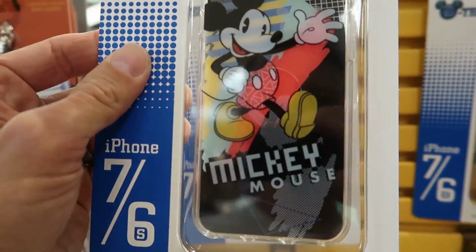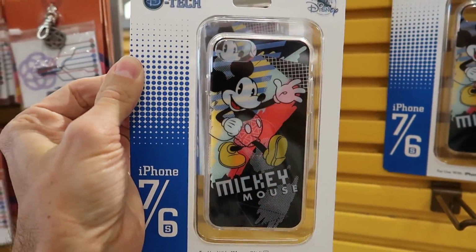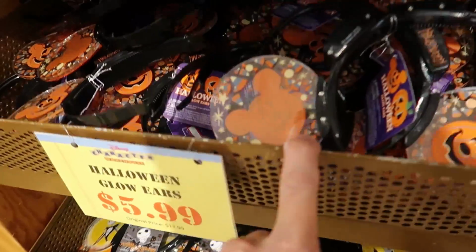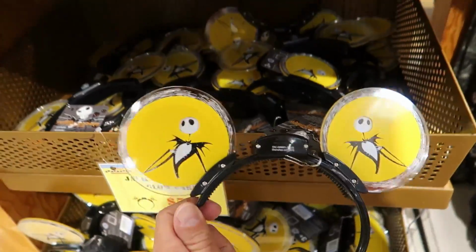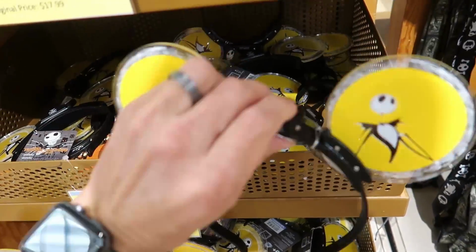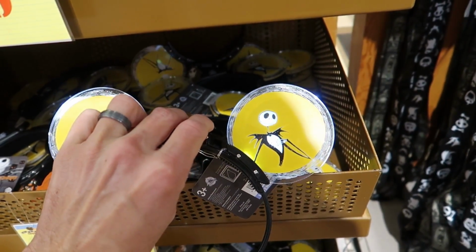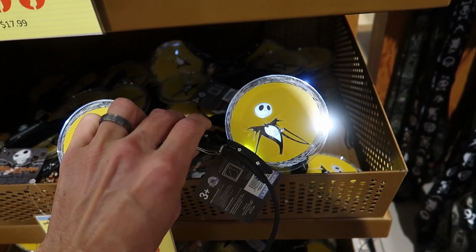Oh, I kind of like this phone case better than the ones that I saw at the other store. $7.99. It fits my phone. Oh, we saw the Halloween light-up ears, but they also have Jack Skellington light-up ears, too. I don't know if these will light up for us. Let's see. Oh, yeah. Kind of interesting looking. I wonder if it'll look different at night.